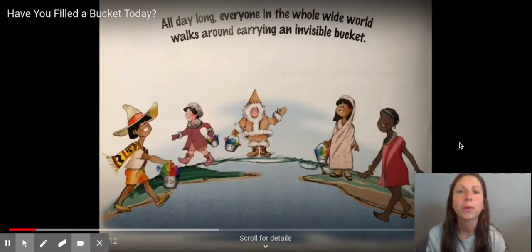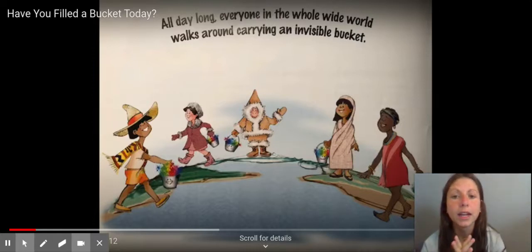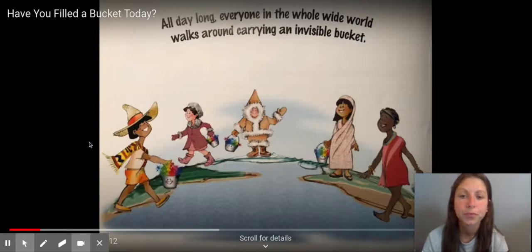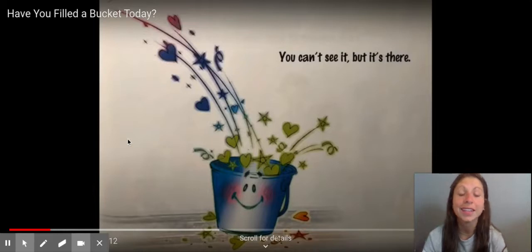All day long, everyone in the whole wide world walks around carrying an invisible bucket. And if I'm using my eagle eye, which is what my students and I like to use as we read to look at pictures, I'm seeing that all the children are holding a bucket. Okay, but it's invisible, which means you can't see the bucket, but it's there. You can't see it, but it's there, and that's exactly what invisible means.